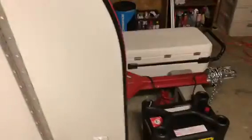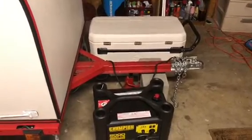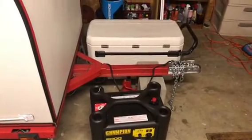I'll take it to the school. Gonna get me a cargo carrier put on the front here to hold my generator and my cooler. So just about finished.